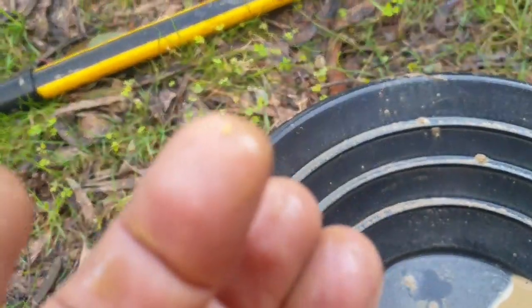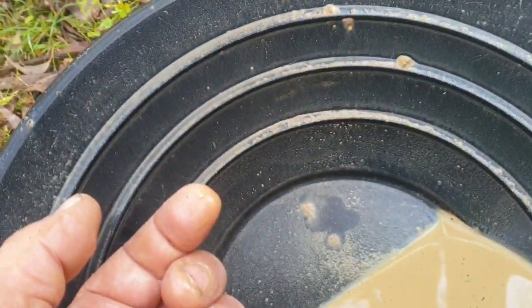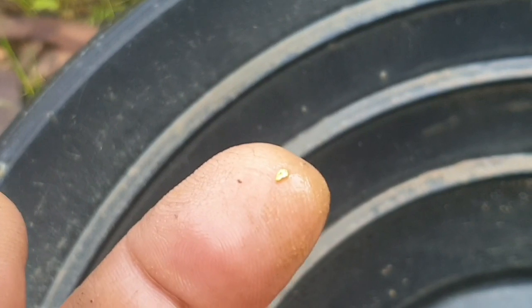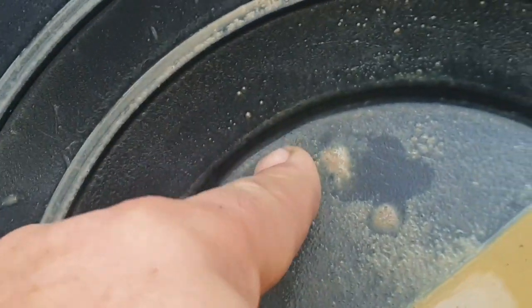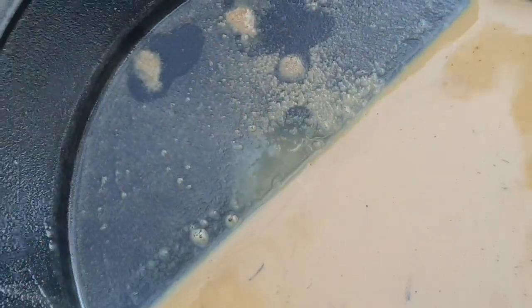When the gold is, come on, focus. Let's see if this will focus. There we go. That might be a bit better. Right, when you're getting gold like that, I don't care if it's just one speck. That's a nice little piece of gold. Just got to put some water on my finger to make it drop out. So right there, I'm happy to get that every pan.